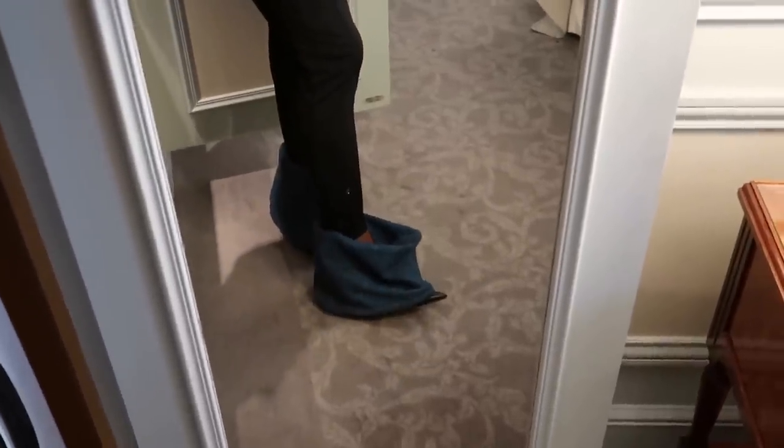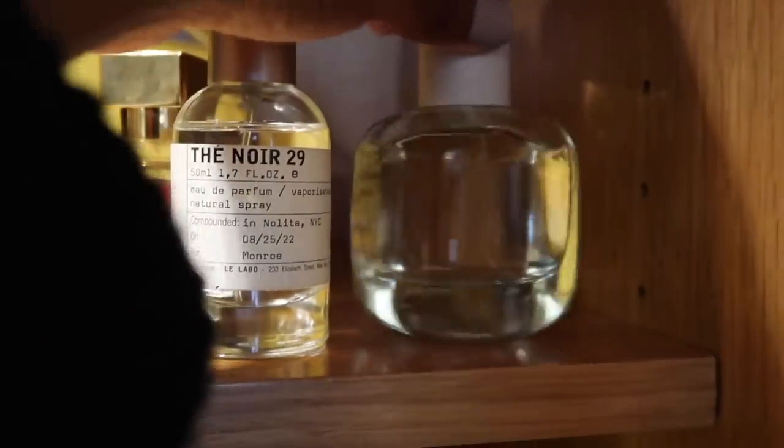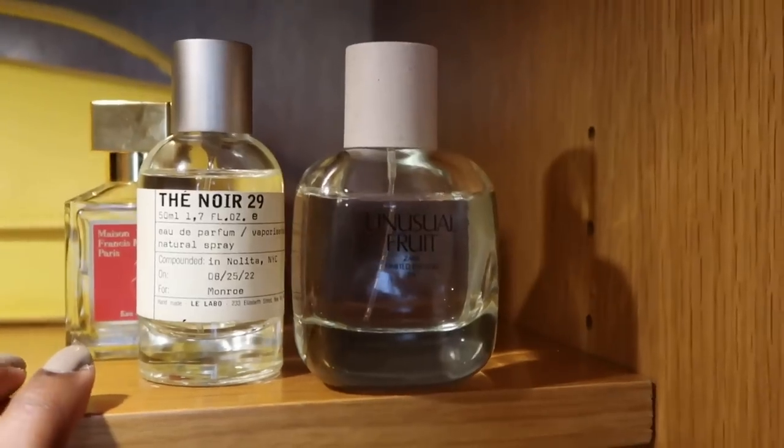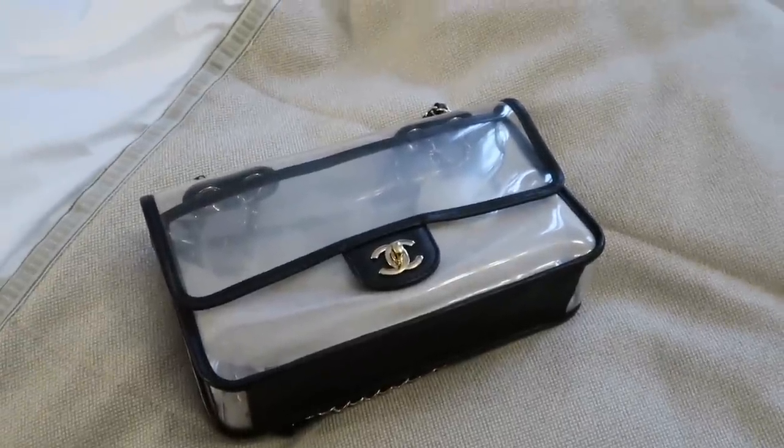I'll link these leggings down below. They are stirrups and they're great for winter. They have fleece on the inside. Yeah, and I love these boots. I got them in a 41. They're really cool. So that's the look for today, just to go pull some clothes and check out what Farfetch has. Oh, the scent today, we went with Te Noir 29 mixed with the Unusual Fruit from Zara. And today's bag, we're going to do my Chanelica. And that's the look.